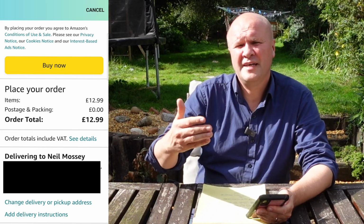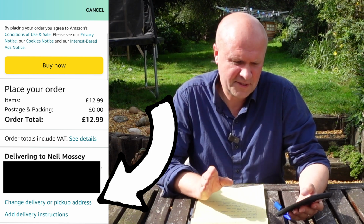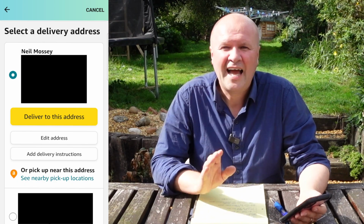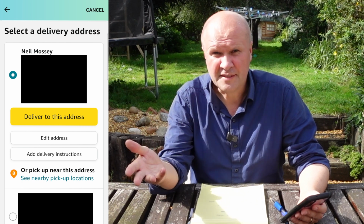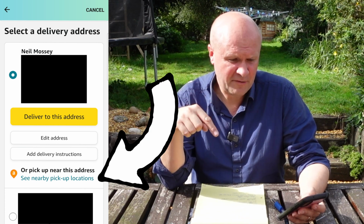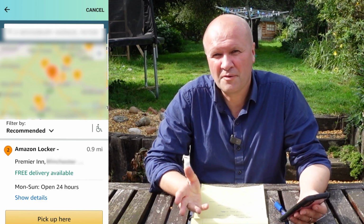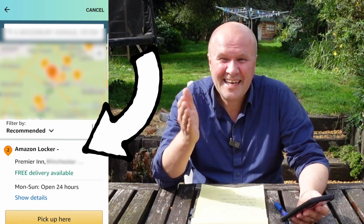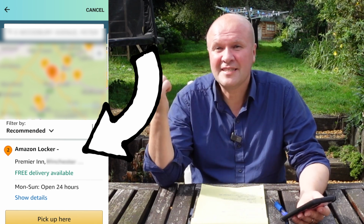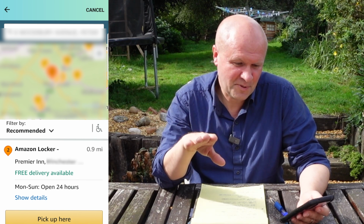I've blanked out my delivery address. We're going to change that. At the bottom it says change delivery or pickup address, so I'm going to click on that link there, and under select a delivery address it has the last address that it delivered to, or your default address. We're going to go down here, see nearby pickup locations, and again, sorry for all the blurring, but I'm just focusing on the bits that we need to click on. And there is an Amazon locker near us. It's actually next door to a hotel, which is really close to us, so this is super convenient.